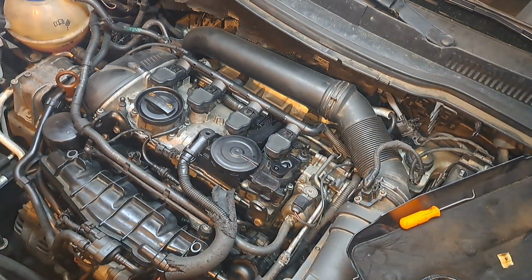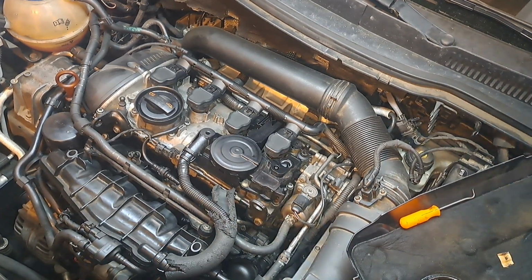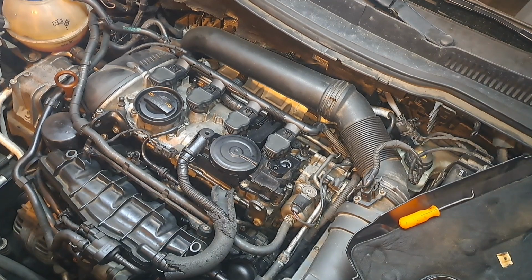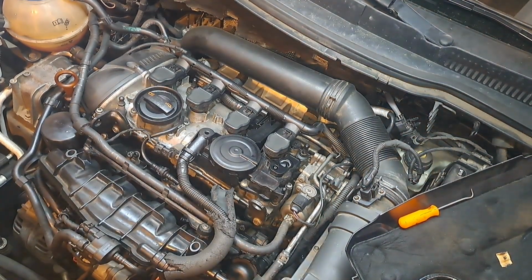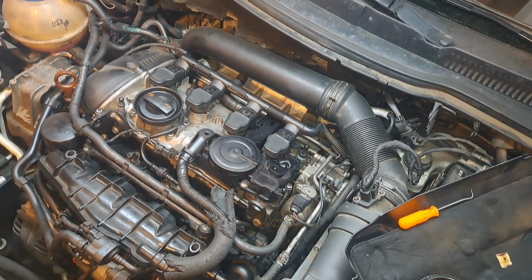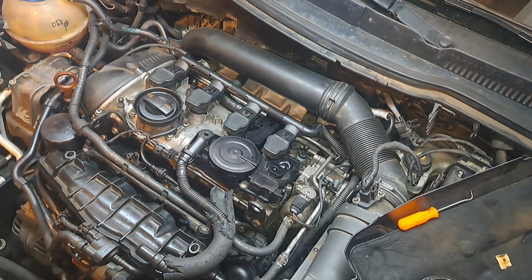And again, this is under normal driving. She doesn't gun this car. She doesn't drive this car hard. She doesn't push the pedal to run through stoplights. You know, she just pushes that accelerator pedal for this thing to move, and that's it. So let me start it up so you can hear it.